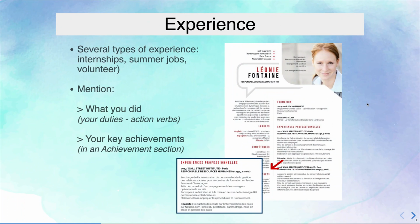For the experience, you can have different types of experience: internships, summer jobs, volunteering. It could also be babysitting, jobs that you had during the year. The main thing is you need to really understand what you have to write: what you did, your duties, action verbs, skills, and your key achievements, what you did in a successful way.